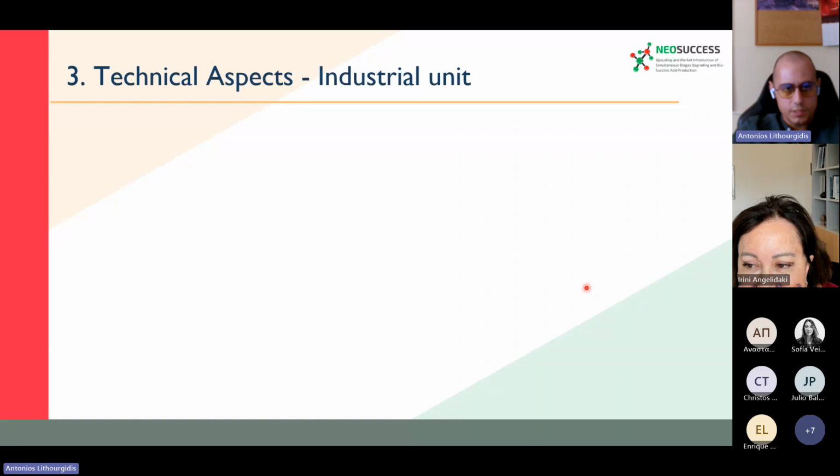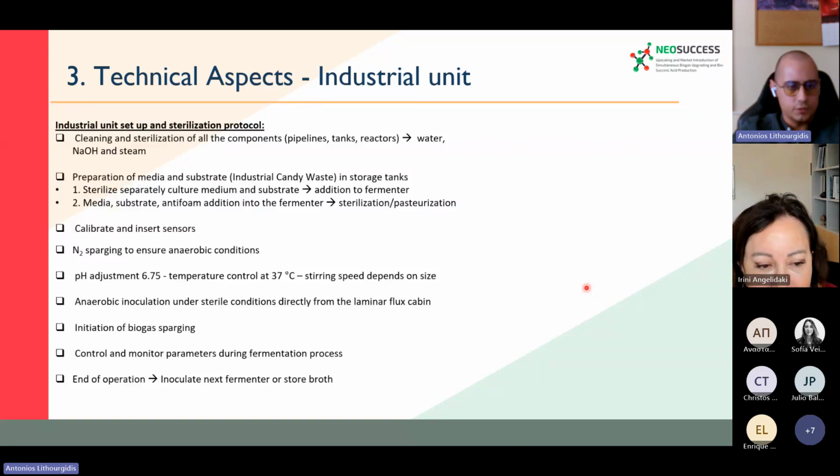Okay, now that I have described the process, I want you to see how all this actually translates to a real industrial unit. More or less, the protocol is the same. What changes is that in an industrial environment, it's harder to keep a fermentation pure. The most important step is the cleaning and the sterilization of all the components. We usually apply a 3-step sterilization.